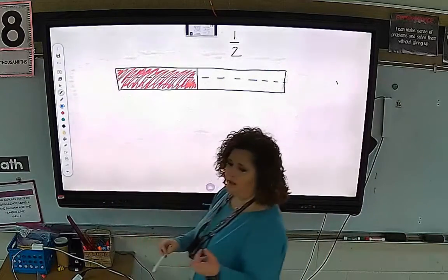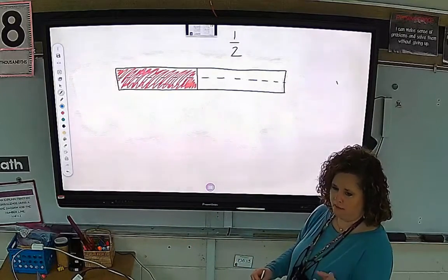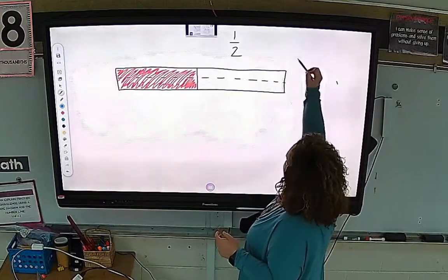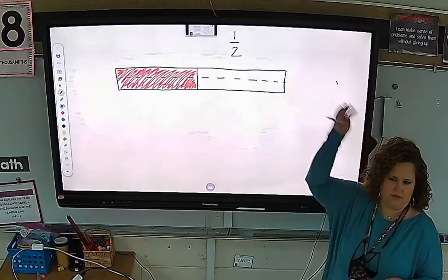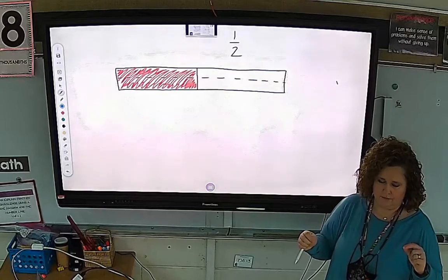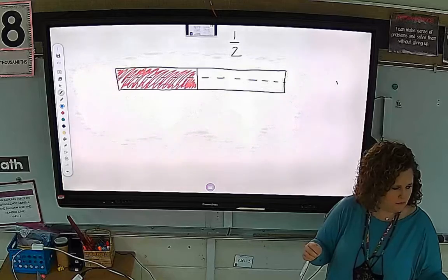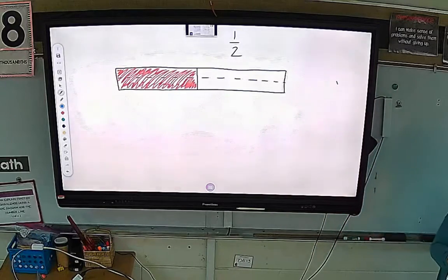Now, what are we multiplying by? Not 1, but by 2. But are we going to write this times 2 equals? No. What's it going to look like? If you had to tell somebody how to draw that, how are we multiplying? What is it going to look like? Think about what we did last week. We're multiplying. So think, what is it going to look like?